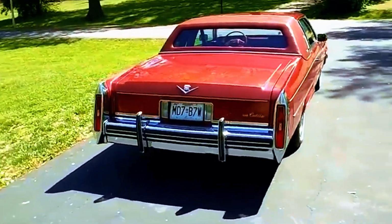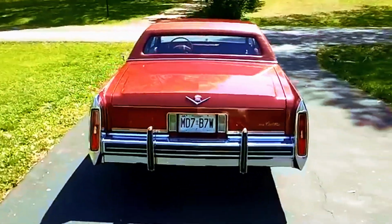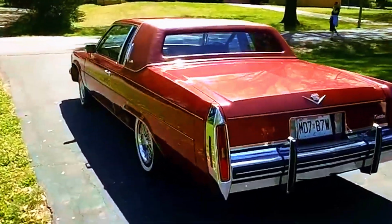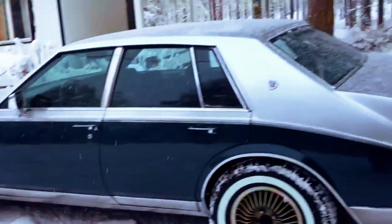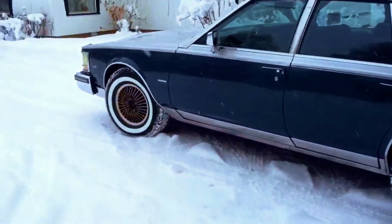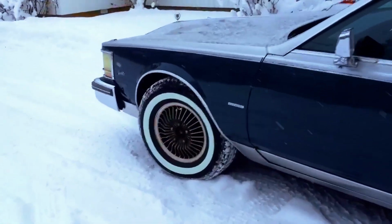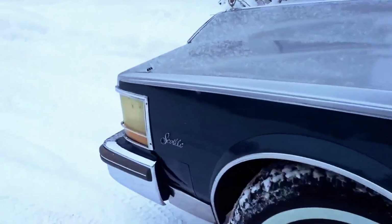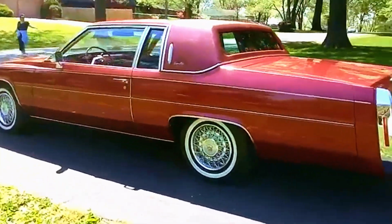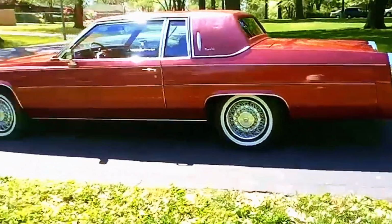The Seville was smaller, sportier, and more refined, featuring a 4.1-liter V8 engine and a front-wheel drive layout that was unique for Cadillac at the time. Despite its forward-looking design and the ambition behind it, the Seville faced significant challenges right from the start. The car's weight, stability issues, and inadequate braking system would quickly tarnish its reputation.